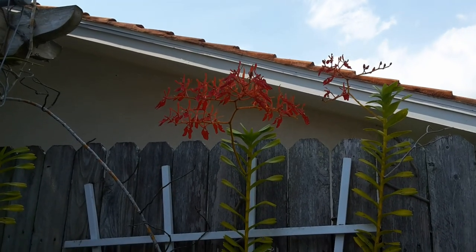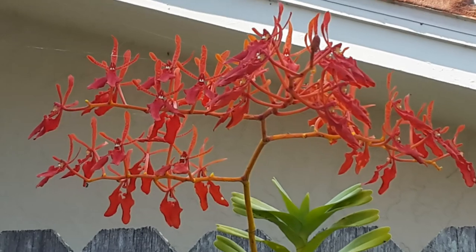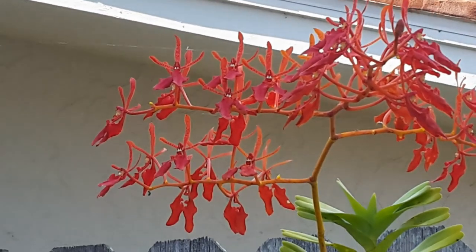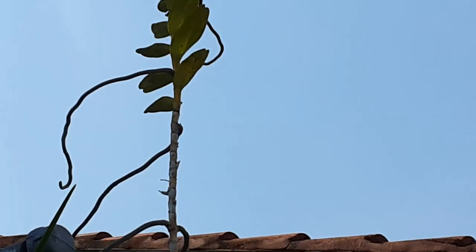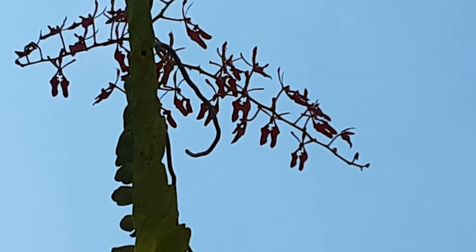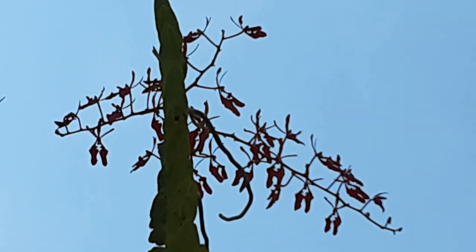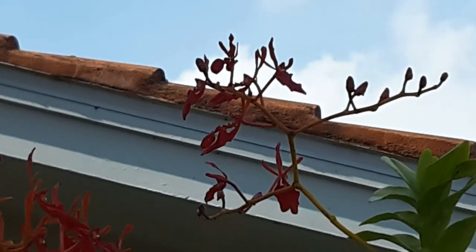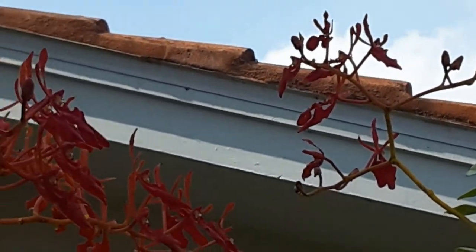My Renantheris, still in bloom, very pretty, more like an orangey red color, and the top ones way up there are opening now. Yeah, I can't enjoy them, they're way up there. And there's another spike there.